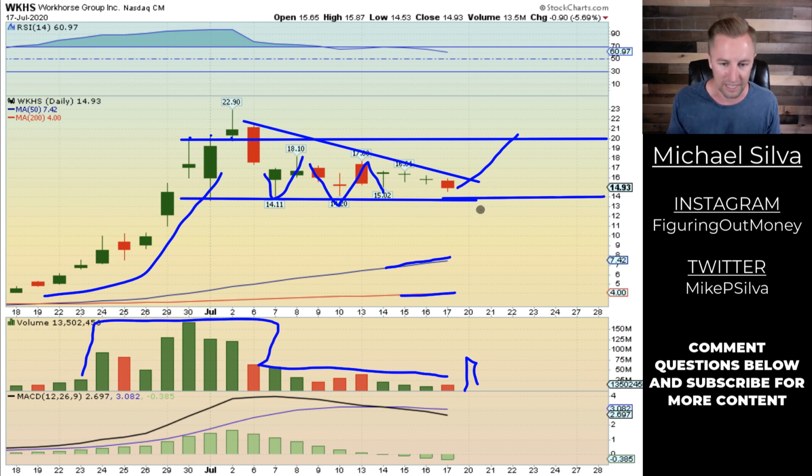Now, keep in mind, if this breaks down, it could break down pretty aggressively, all right? And then look at the y-axis, you have $11 right here and then $12. So this little small move is $1 per share. So if you buy 100 shares, that little tiny move, which it typically acts that much in a day, would be $100. You'd go down $100 or up $100 with a small move. So monitor your risk, like I always say.